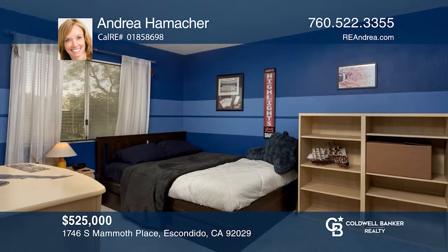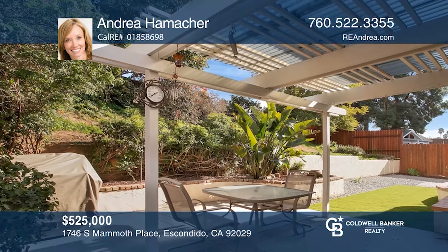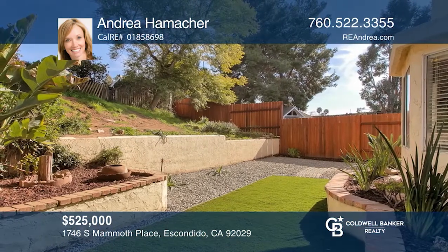All three bedrooms can be found upstairs, including the master bedroom, that's complete with an ensuite bath and a walk-in closet. Your dream home is waiting. Call Andrea Hamacher to schedule a tour today.